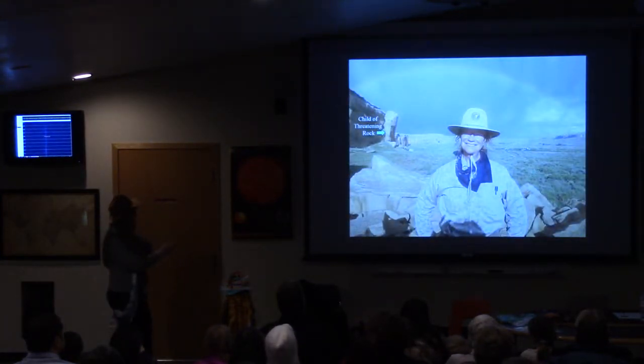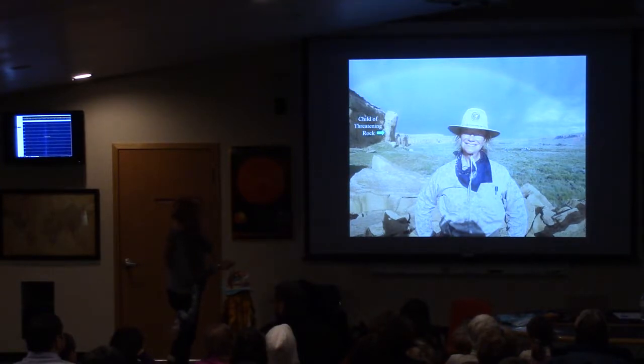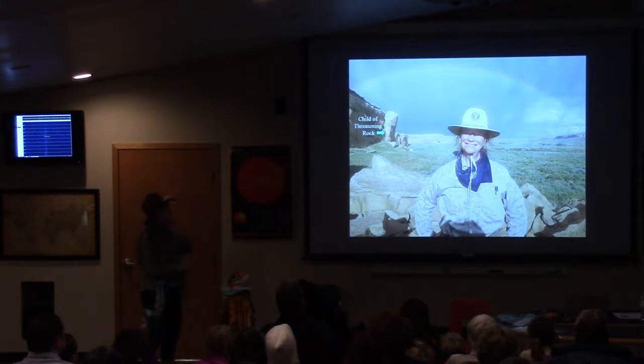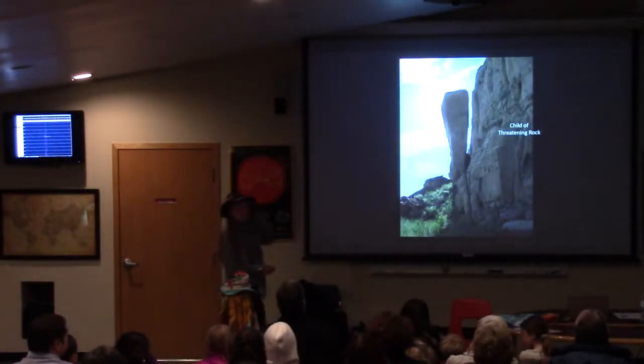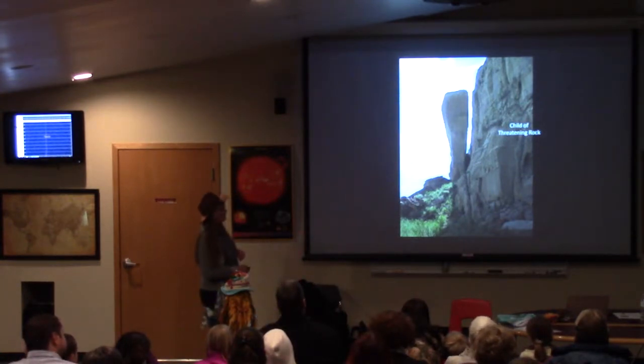There's another look at Child of Threatening Rock, and this is me in my uniform following a beautiful rain and a rim-to-rim rainbow. Yeah, the picture can't do it justice, but the sky phenomenon in Chaco at any time of day is truly, truly wonderful. So this is Child of Threatening Rock. You can see why it's threatening rock. A much larger version of that crashed in 1941, just a little bit further to the west of this rock.